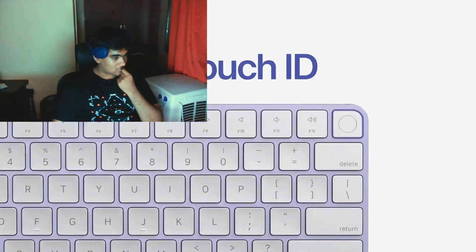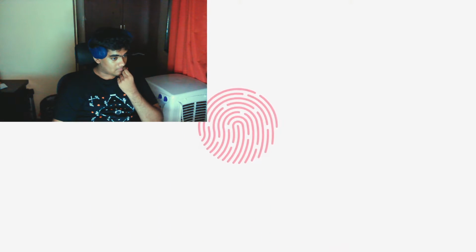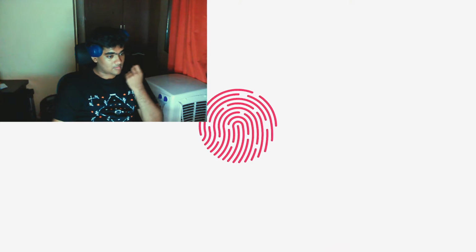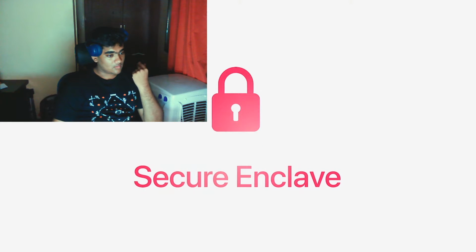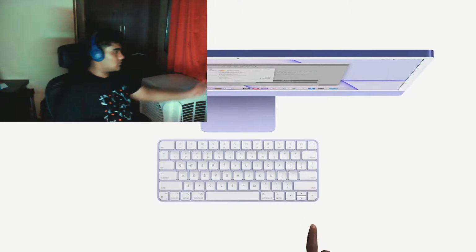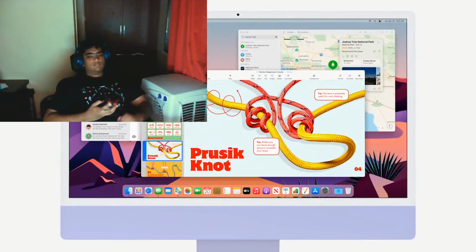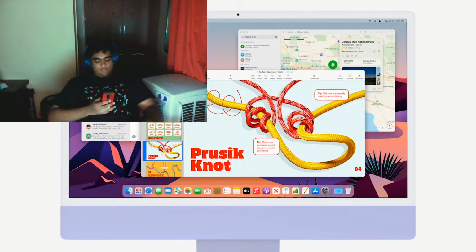first time. Wireless fingerprint data transmission is made possible by a secure processor in the keyboard. It communicates directly with the secure enclave in M1, creating an encrypted channel to protect your fingerprint data from end to end. So whether you're making a purchase with Apple Pay or unlocking your iMac, it's fast, easy, and secure. And Touch ID also works with fast user switching, so you can change to a different user profile with just the touch of a finger.